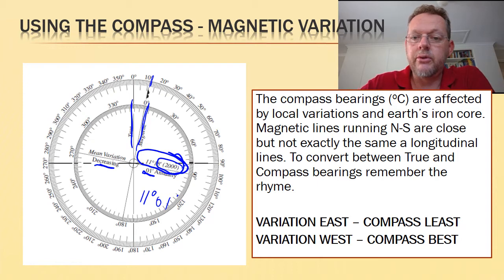The compass bearings, or degrees on the compass, are affected by local variations and the Earth's iron core. Now those local variations could be things like magnetic island up in Townsville, for example. So islands or places with a bit of iron in them, or magnetite, would of course affect the bearing given by a compass. So magnetic lines running north-south are close to, but not exactly the same as the north-south longitudinal lines. Remember, our longitudinal lines are based on the axis on which Earth spins. So that's going to be different to the magnetic north and the magnetic south.